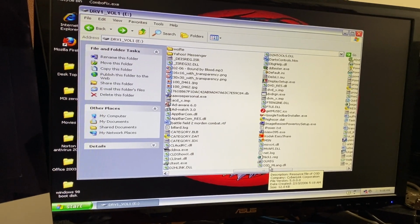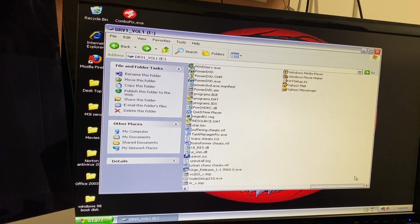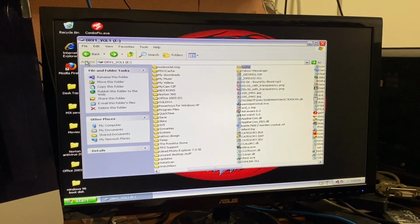Looks like there's some shortcuts for a bunch of programs. DLL files just kind of loosely tossed in here. Yeah, this is a bit of a mess. Not gonna lie. There's a few different photos on here taken with a Kodak camera.